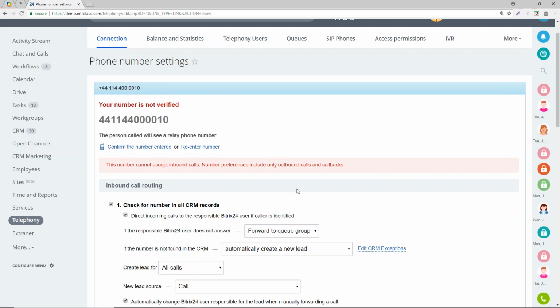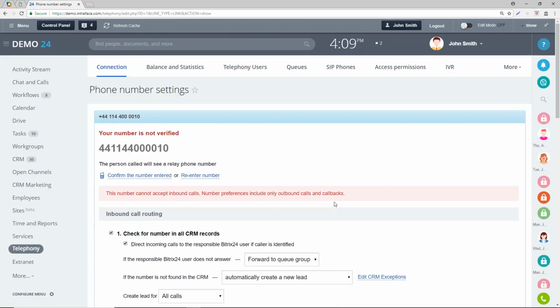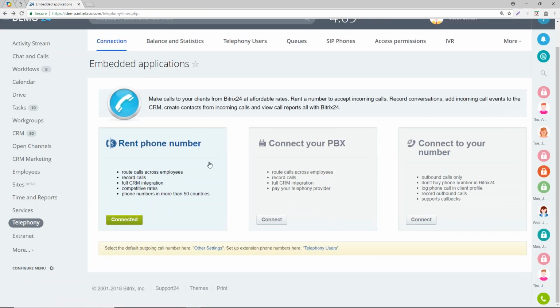I think it's quite important. People tend to not pick up calls sometimes if they don't recognize the number, so if you have an existing number, connecting it is worthwhile. Okay, let's just go back and have a look. So that's how we create our number and connect it.